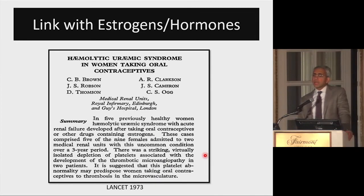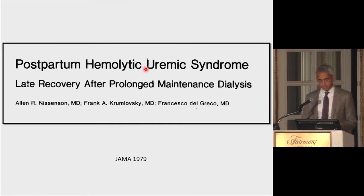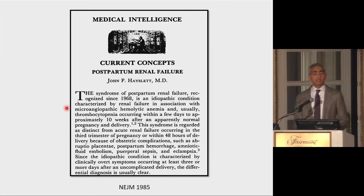And why is it that pregnancy triggers this condition? We don't know. But at least the association in the 1970s of oral contraceptives triggering atypical HUS was identified. This is a Lancet paper in '73. In '79, our own people know, of course, Alan Nissen in the dialysis world, wrote on postpartum HUS, again, after pregnancy, seeing aHUS, somehow pregnancy triggering this particular condition. John Heislett wrote about this.